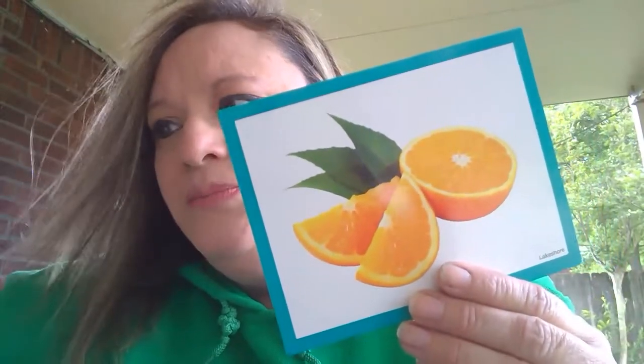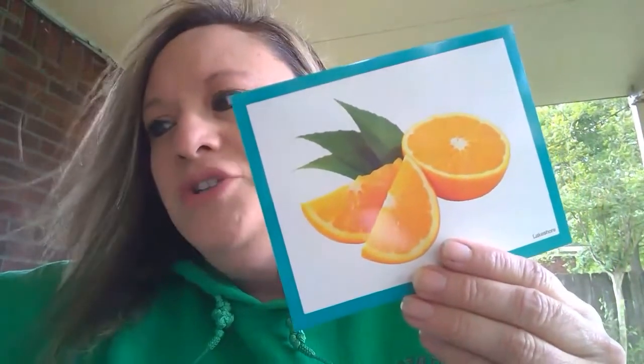All right. Oh my goodness, here's one that I just love. What are these? These are called oranges. Is an orange a fruit or a vegetable? Do you know? An orange is a fruit. All right, an orange is a fruit.